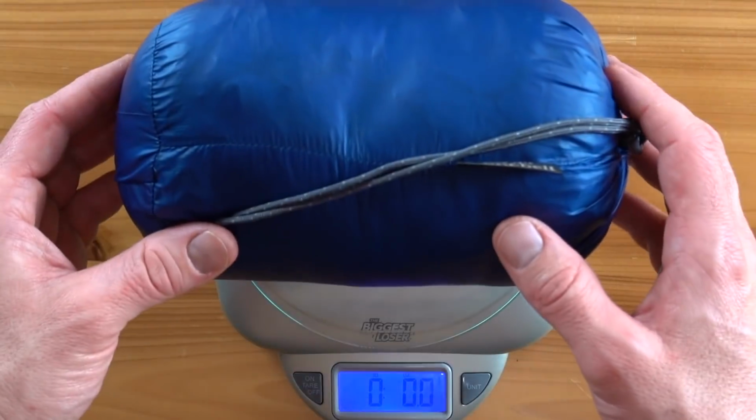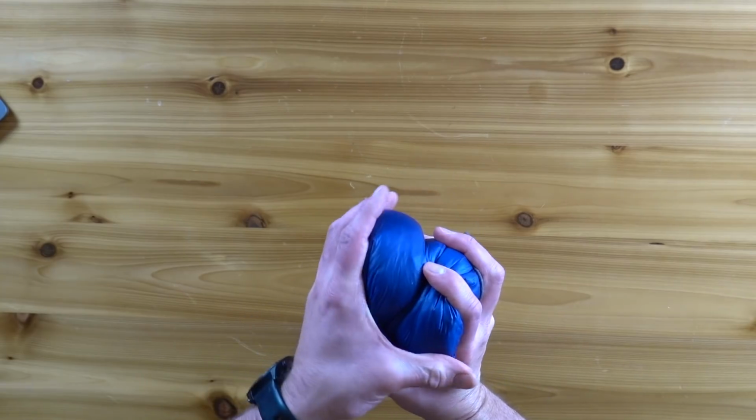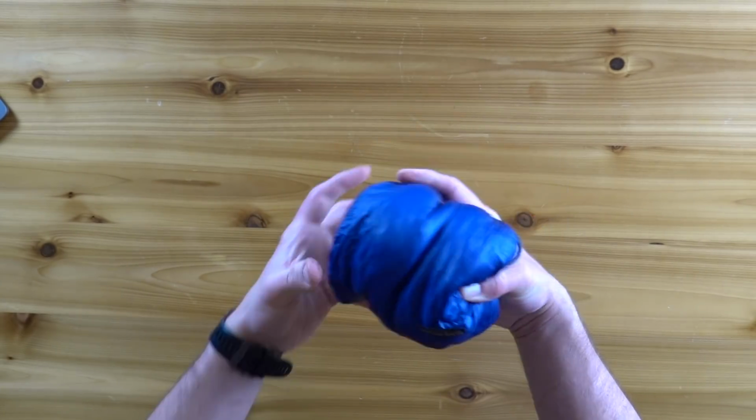Pros and cons, brief overview. First and foremost, the most attractive feature, like I said earlier, is the weight. Nothing touches this, nothing to my knowledge. Second, it's highly compressible, as I showed you earlier. Thirdly, the weight to warmth ratio, I think, is really unmatched.